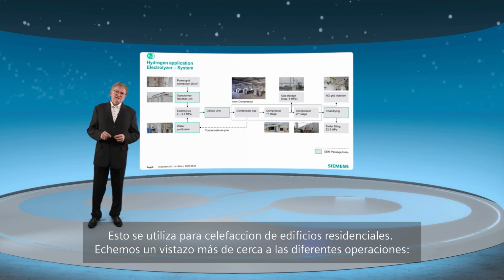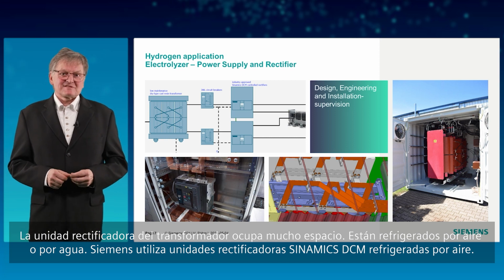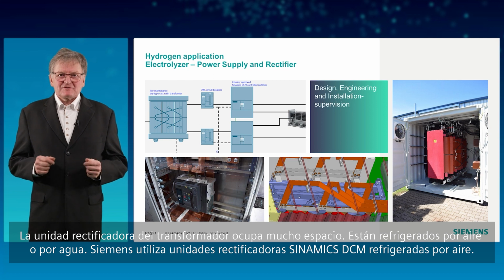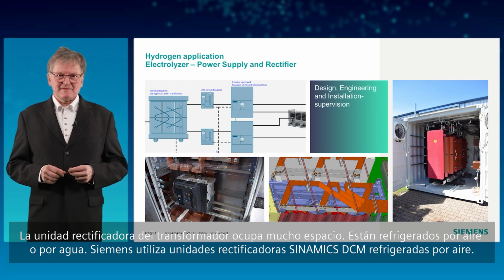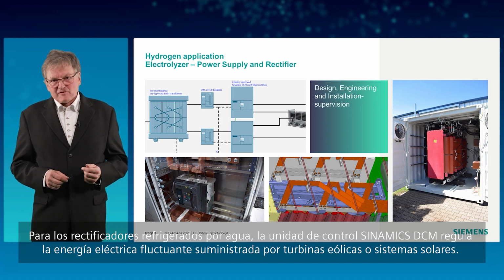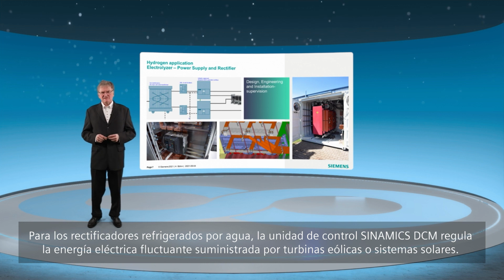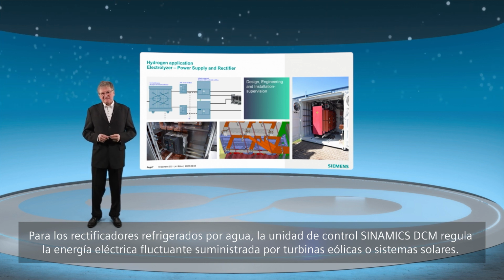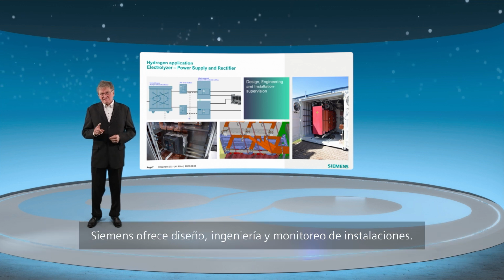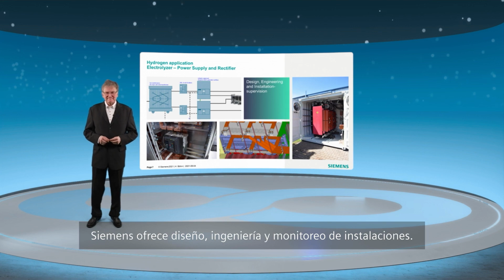Let's take a closer look at the different package units. The transformer rectifier unit is quite space-consuming. They are either air-cooled or water-cooled. Siemens is using air-cooled Sinamics DCM rectifier units. For water-cooled rectifiers, the Sinamics DCM control unit is managing the fluctuating electric power supplied by windmills or solar panels. Siemens offers design, engineering, and installation supervision.